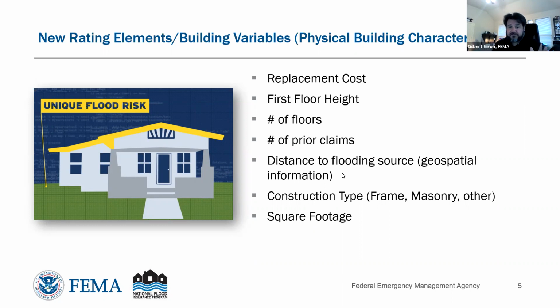CRS communities, elevation certificates are still required. But to purchase flood insurance, we have the first floor height tool, which will provide this information for fully 80% of our book of business. So a vast majority of our book of business will have this information.